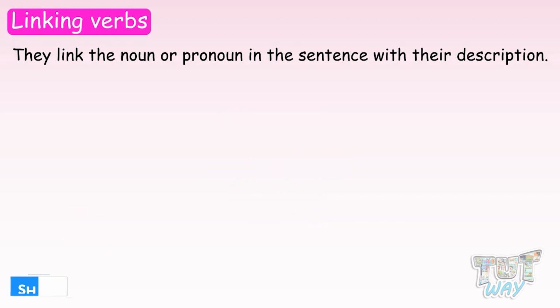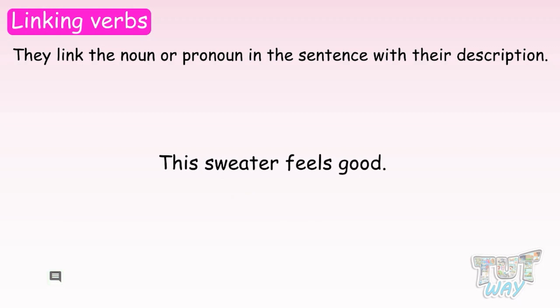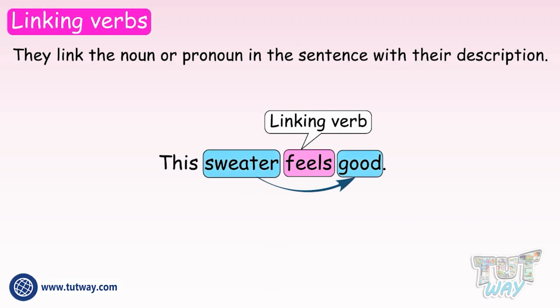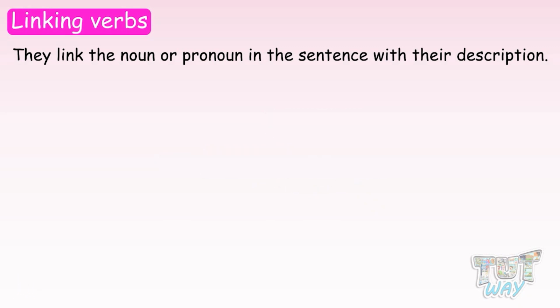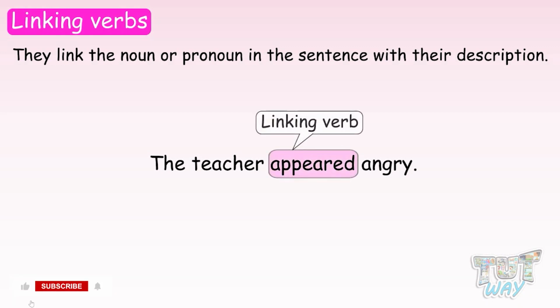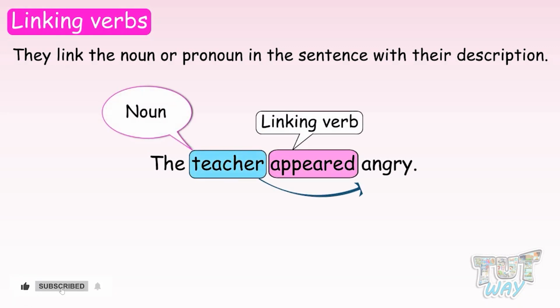Let's see another sentence. This sweater feels good. The linking verb in this sentence is feels, as it links sweater and good together. Here's our next sentence. The teacher appeared angry. The linking verb here is appeared, as it links teacher and angry together.